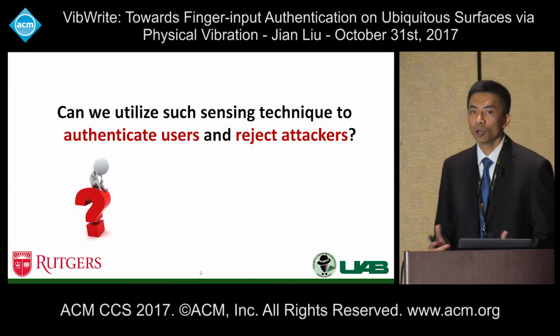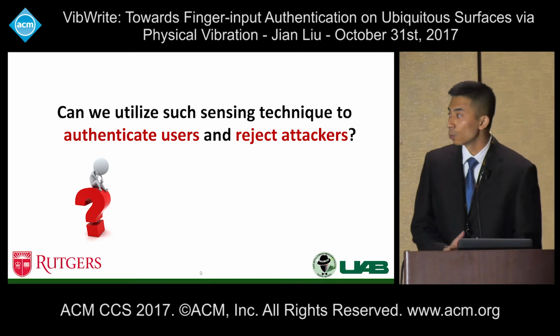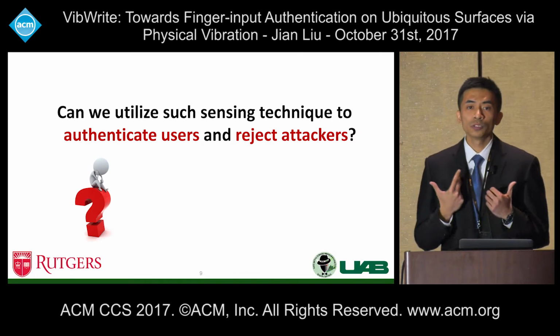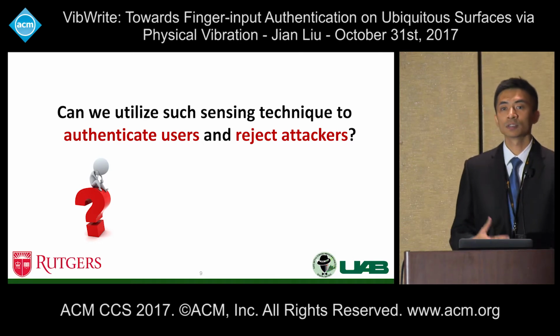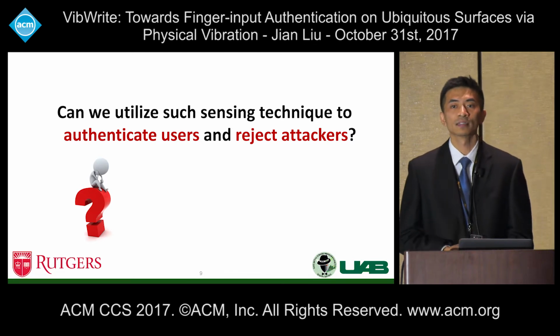Now we know how to make a regular surface have the ability of sensing, but how do we use such a sensing technique to perform authentication, to authenticate users and reject attackers?